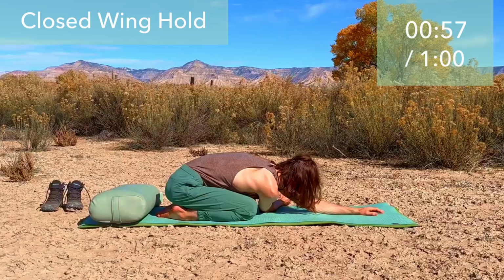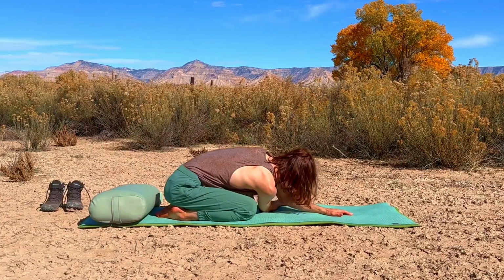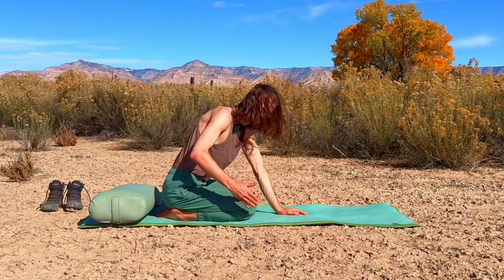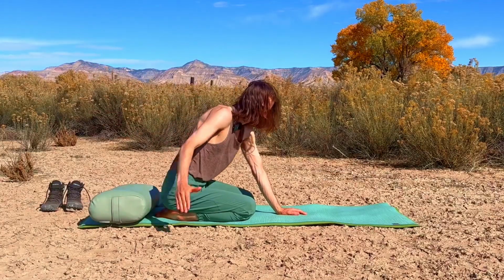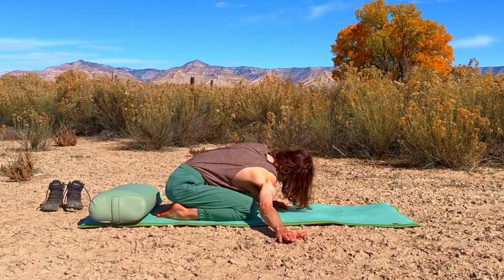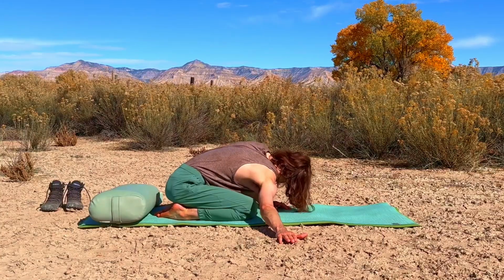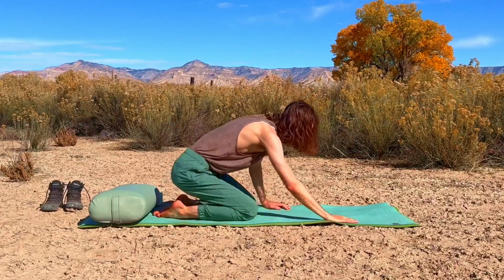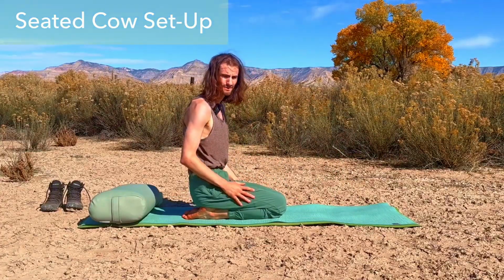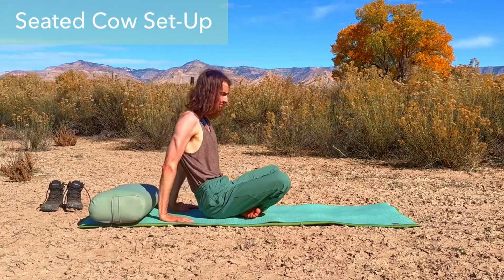One more breath. Support yourself out of the pose. And take counter movement on this side. Maybe an open wing. Come back to center. And back to your heels or to your glutes or any other comfortable seated position of your choice.